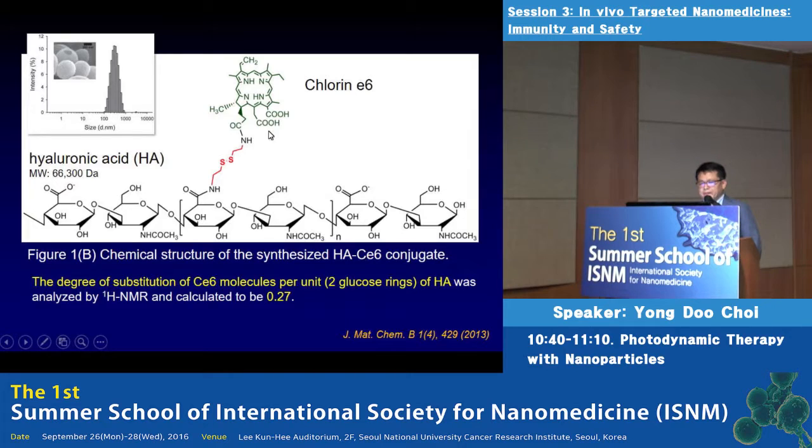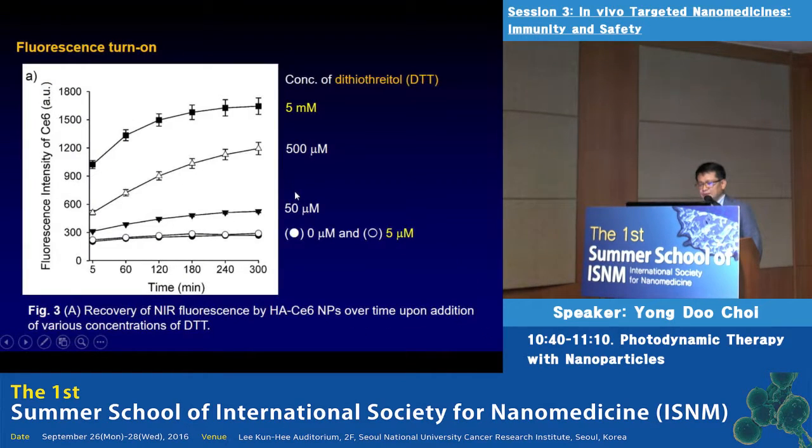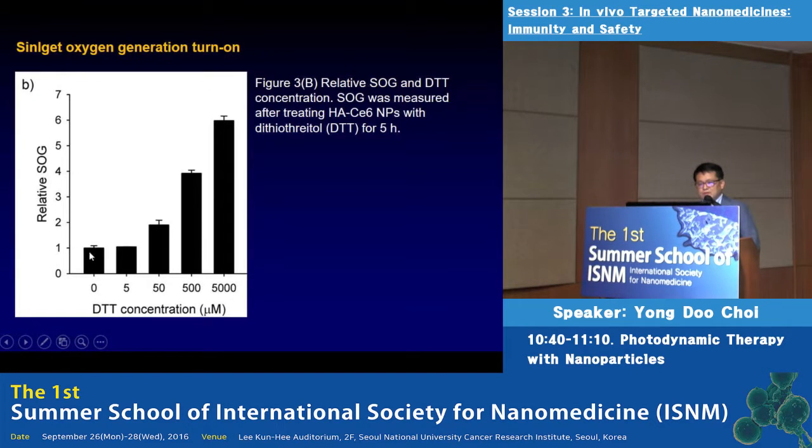In the aqueous solution, this conjugate forms a self-assembled nanoparticle, as shown in this SEM picture. When this nanoparticle was treated with reducing agent, it showed a dose-dependent fluorescence increase. Also, singlet oxygen generation was increased depending on the concentration of reducing agent added to this nanoparticle.